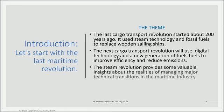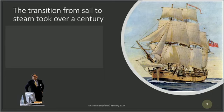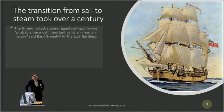I think the steam revolution did, however, provide us with some very interesting insights about the way that one should manage technical transitions in the maritime industry. And that's really why I want to start off by looking back a bit. It's not just for the sake of history, though the history is great as well. The transition from sail to steam took actually over a century.